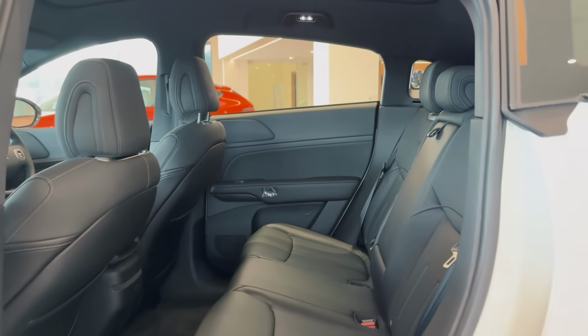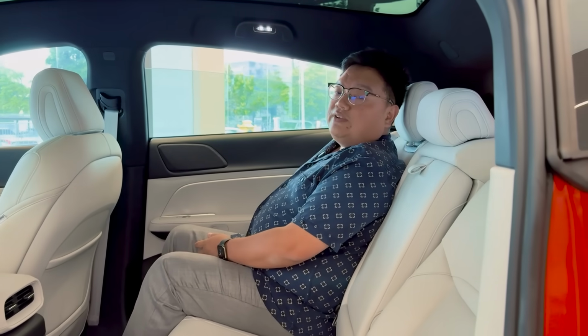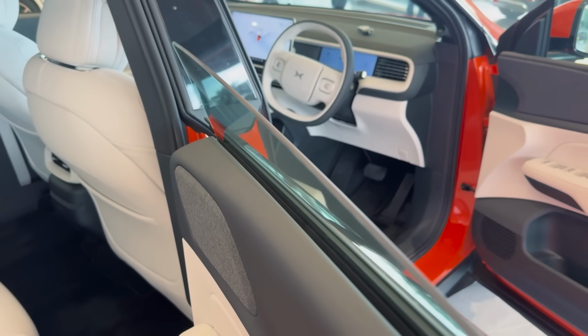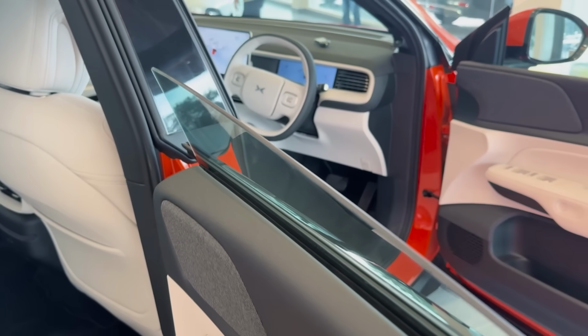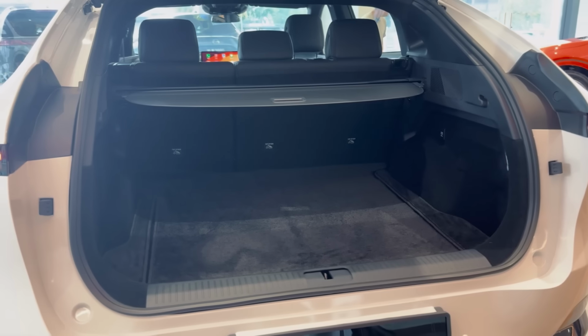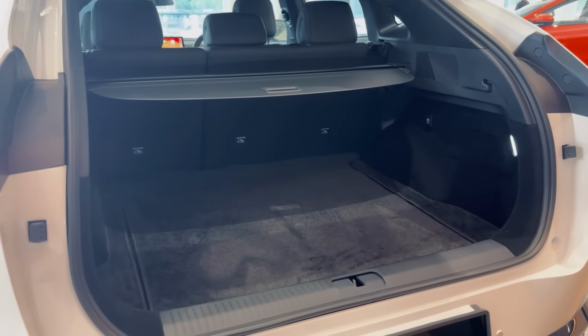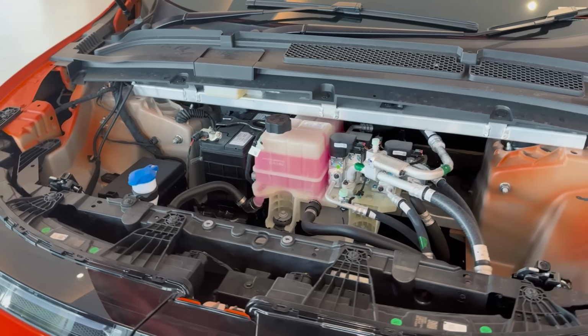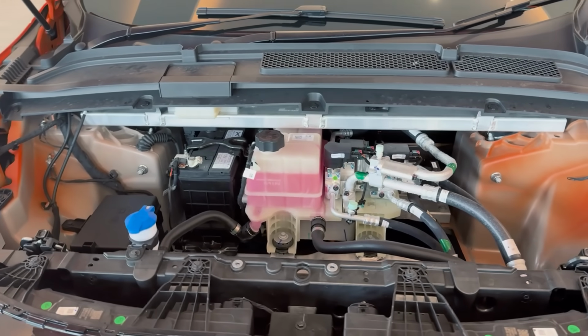At the back, it feels just as spacious on the Model Y, and you can recline the back seats even further. But you get normal glass back here instead of double glazing on the Tesla. As for boot space, the Xpeng is far less practical than the Tesla. You get about 600 liters over here, which is not small at all, but the Tesla gives you 800 liters. Plus, you don't get a front trunk here with the G6.